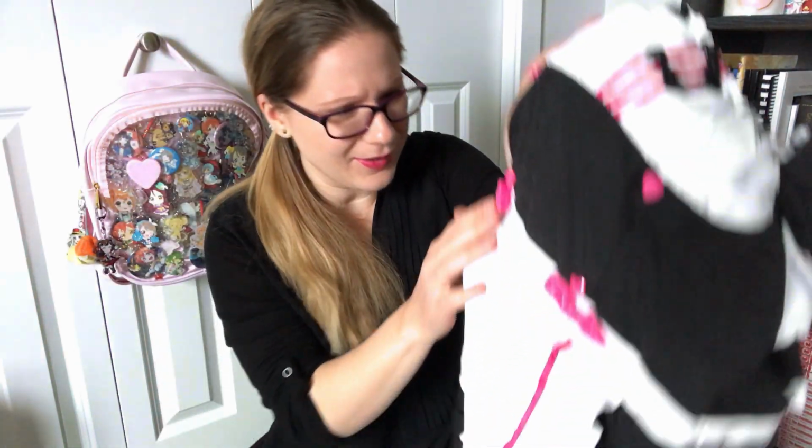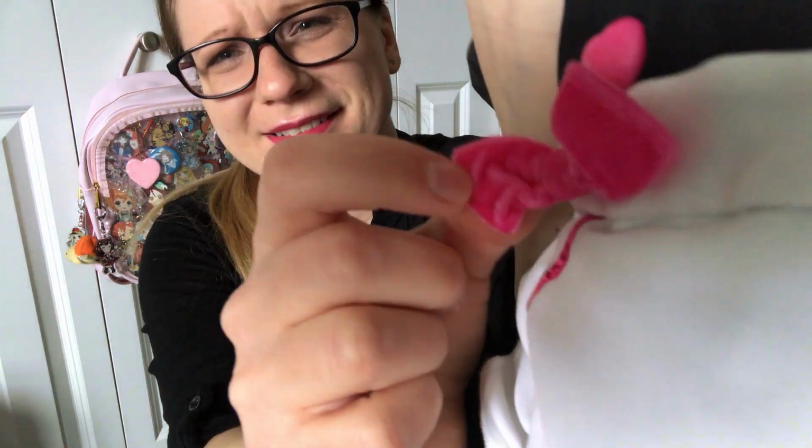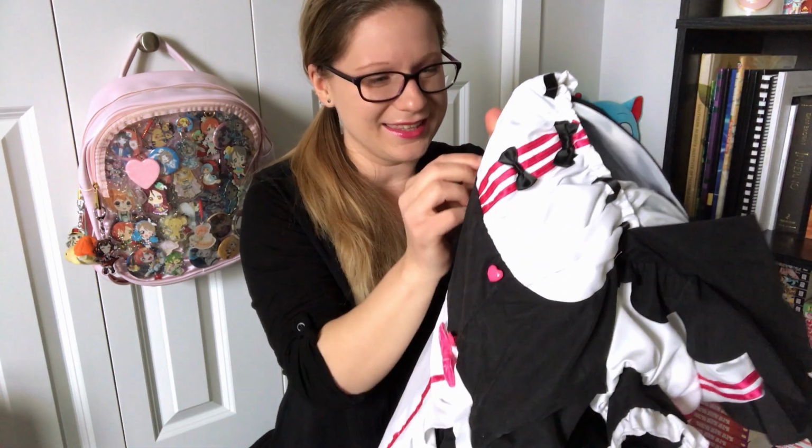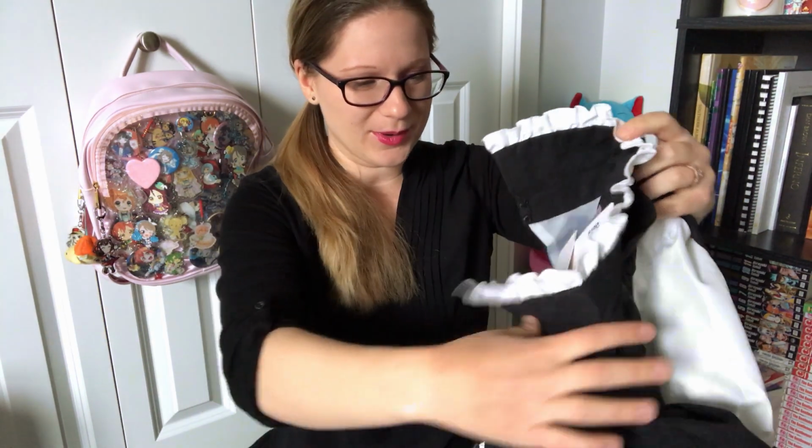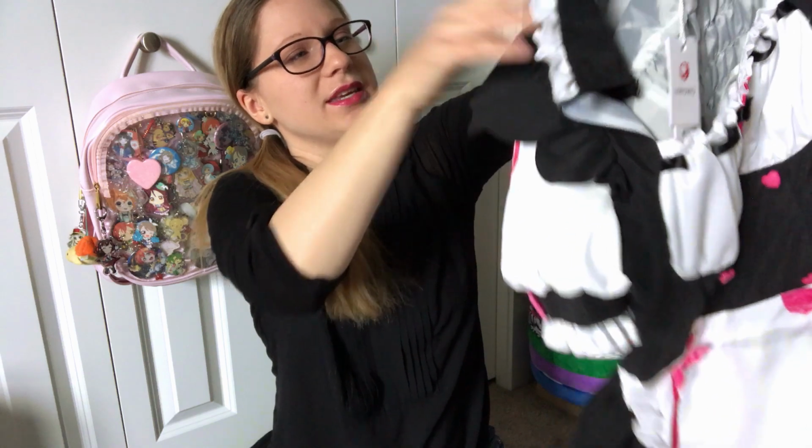Oh, that's so pretty and nice. Oh, look at the little bows. They're so cute. And the little heart. Oh, man. This is adorable. So I ordered this cosplay back in April when they were doing their big cosplay sale thing. So I was really excited to get both of these cosplays. And this looks so nice. It is so adorable and so cute. I really, really like it.